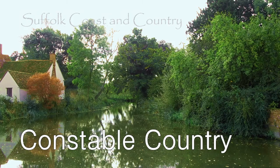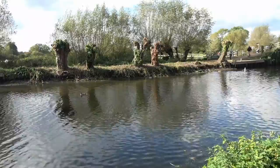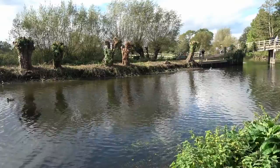If this scene seems familiar, it is, because it is. It is where John Constable painted his most famous painting, The Hay Wain. This is Constable Country, Dedham Vale, with the River Stour flowing through tranquil countryside, where one can find the spots where Constable sketched the scenes for his paintings.